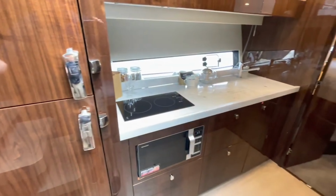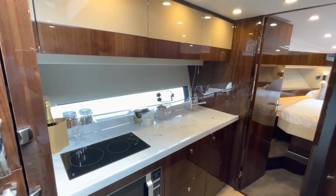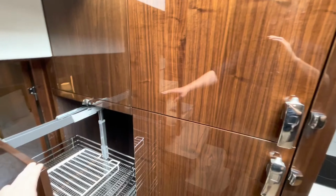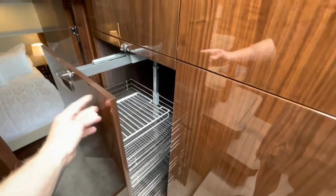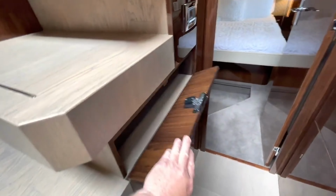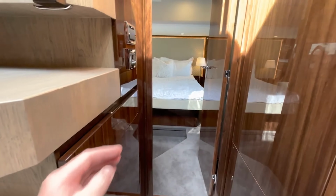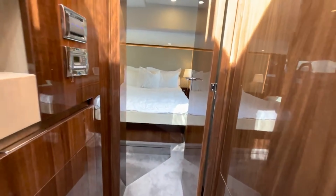The team that have designed this boat so cleverly have really thought about the owner experience, with some nice touches and features as well. So we've got a 5-bottle wine rack just down here as well. This leads us neatly onto the full beam master.